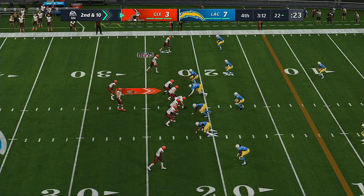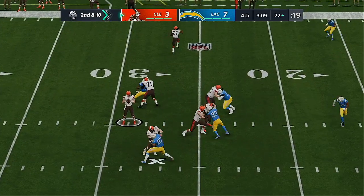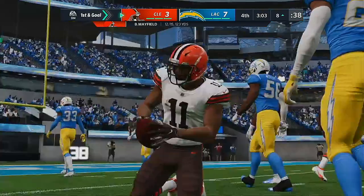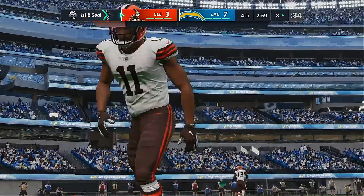So after the incompletion, second and 10 from the 22. And again, it's Mayfield. And that's going to be caught by Peoples-Jones. And they've got it inside the 10 at the 8. First target, first catch, and a first down.